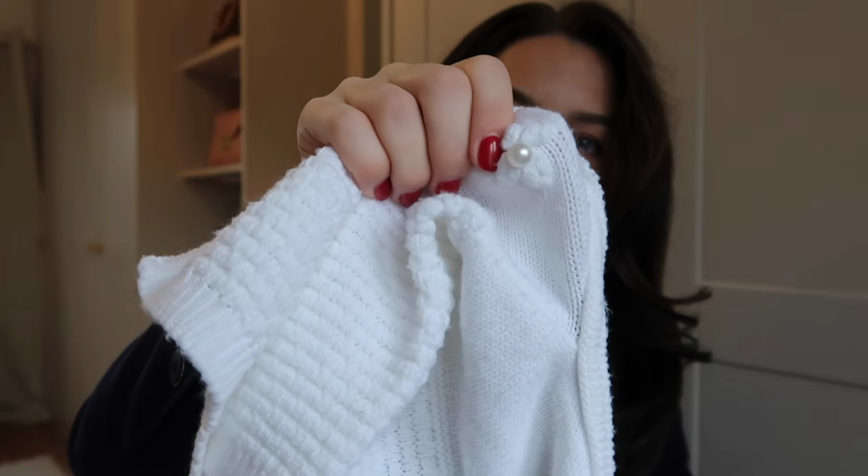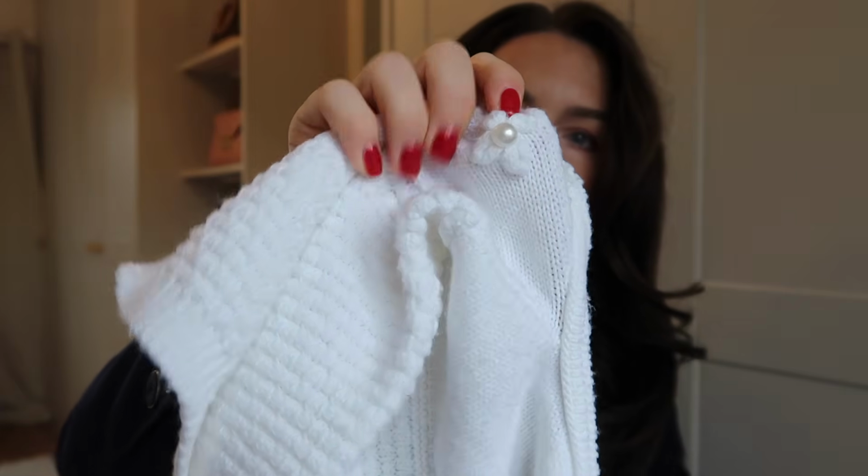I'm just looking at more of the buttons. These are so nice. These are like little flowers. Can you see that? It's like a little flower with pearls in the middle. So you can really see the difference there of quality versus kind of speed and just getting stuff out to sell. And that's why I love buying things secondhand. So that there is Aurelia's little clothing job lot.